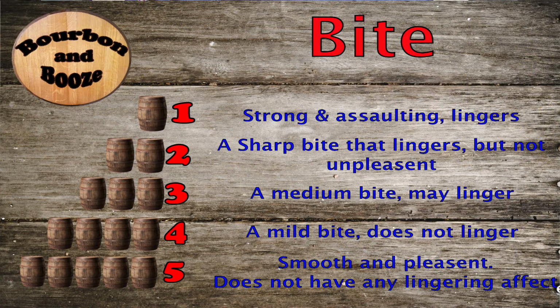I'm going to give it a 3.5. You give it a 4. See, I have a mild linger going on, so it's a little... no initial bite and only a little bit of mild on my lips. Well, I'll go 3.5 then.